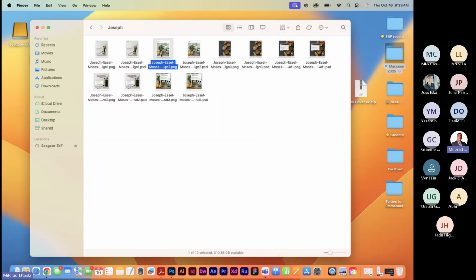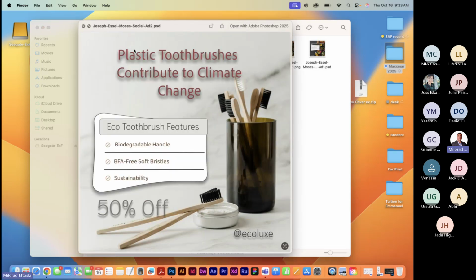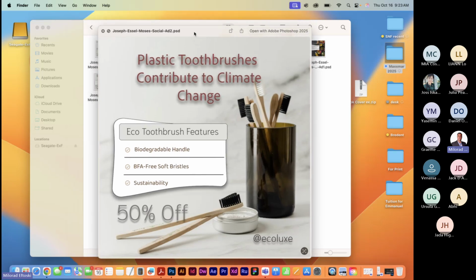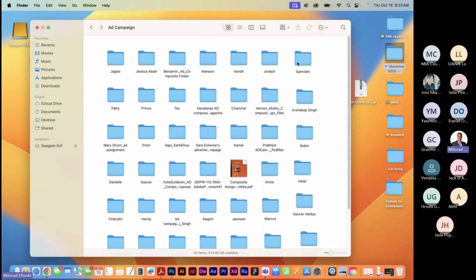Same as this one here, right? I think that was the same one actually. So social media, print, social media. I like how Joseph implemented some extra added elements for the social media portion, so consider that as well. Sometimes your audience might be different, the delivery is different, so you have to cater to that and take everything into consideration, right?